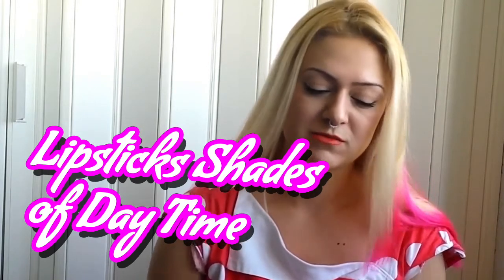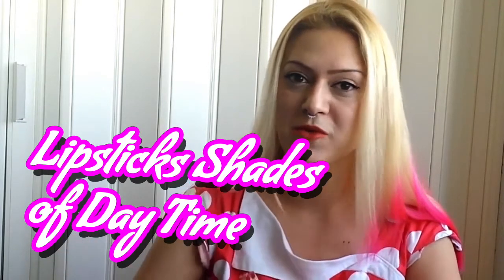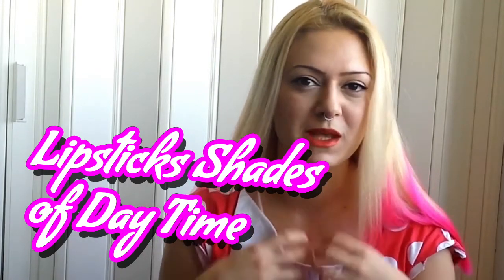First thing we're gonna see is what lipsticks are perfect for daytime. For daytime you want something bright, something orangey red like this one. Something like this, like blushy nude, pinky, very lightweight. Natural pinky tones like this one are perfect for daytime because they're so effortless and lightweight and they just bring out your natural beauty. Also, creamy nudes are very good for daytime.